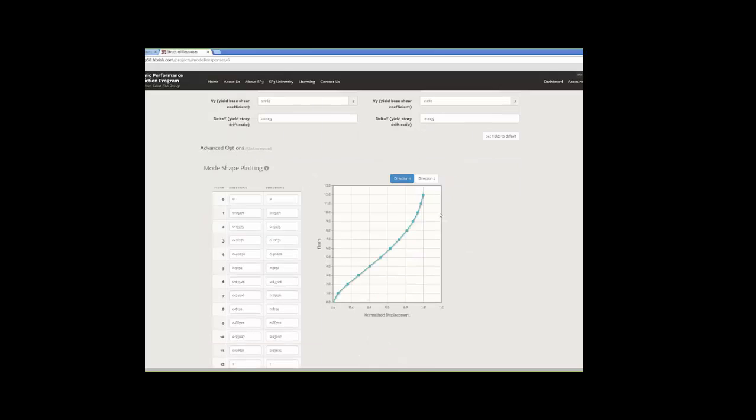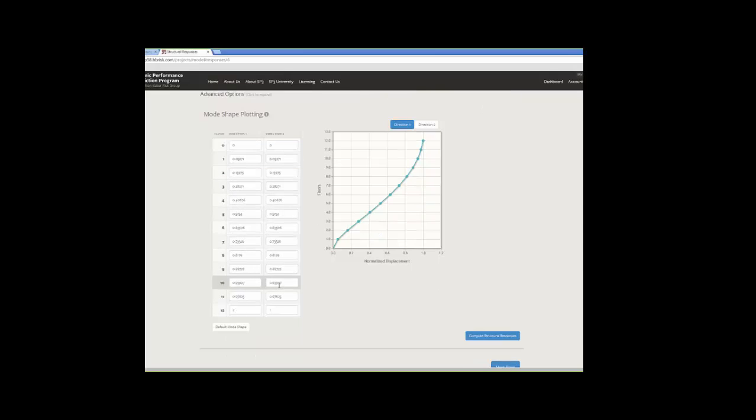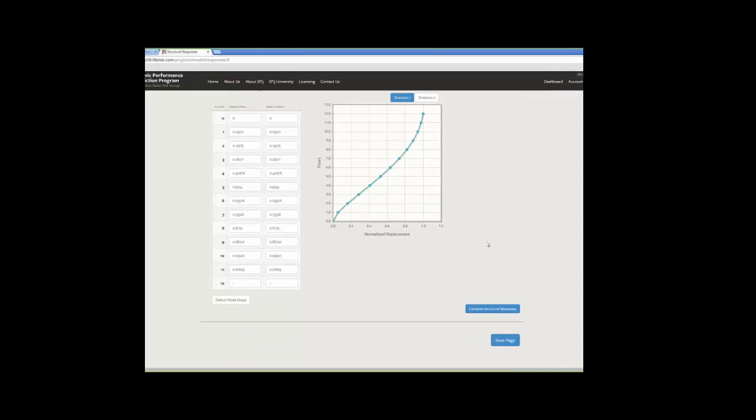But I would say in most cases, you're either going to use the default mode shape, or if you have an analysis and have a mode shape, then you would just override that and put your mode shape in. And we did have a request from one user for a little CSV upload here for the mode shape, which we'll be working on as well. So for the simplified method, once you have those 4 inputs: building period, building base shear coefficient, yield drift, and mode shape, then that's everything you need to do the response estimate.